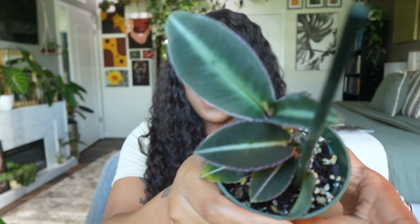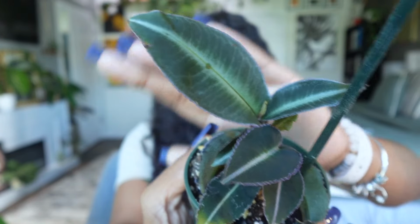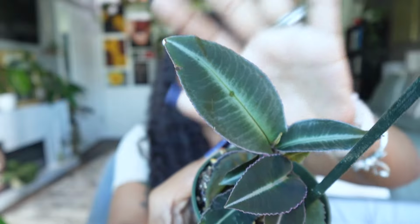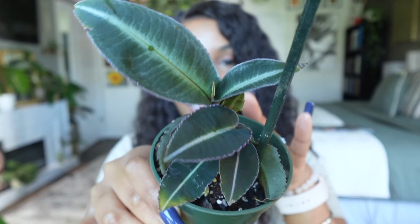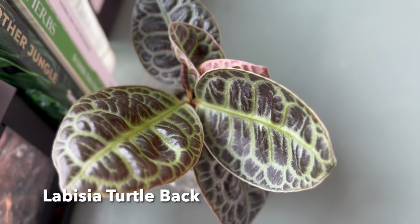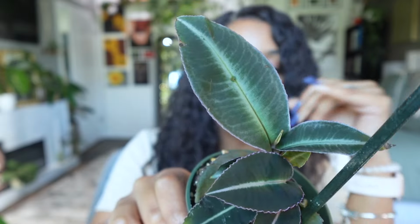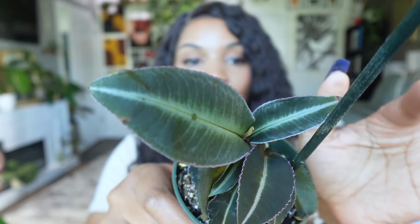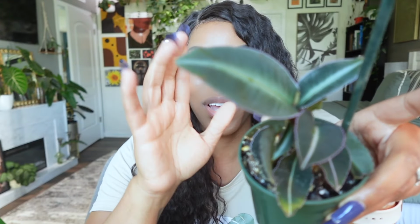The next one I'm so smitten with. I just got it not even a month ago, I don't think, but I'm so nervous. I'm so nervous. This is the Lysionotus Pamela Electric Pink. That's not a stem, that's a little stick. I just kept it in there, but you guys, look at this plant. I got the Lysionotus turtleback not too long ago and it started doing really well. So I decided to go out on a whim and get another one and it's working out. They're slow growing. I keep this one in the cabinet too because this is not a joker when it comes to humidity.